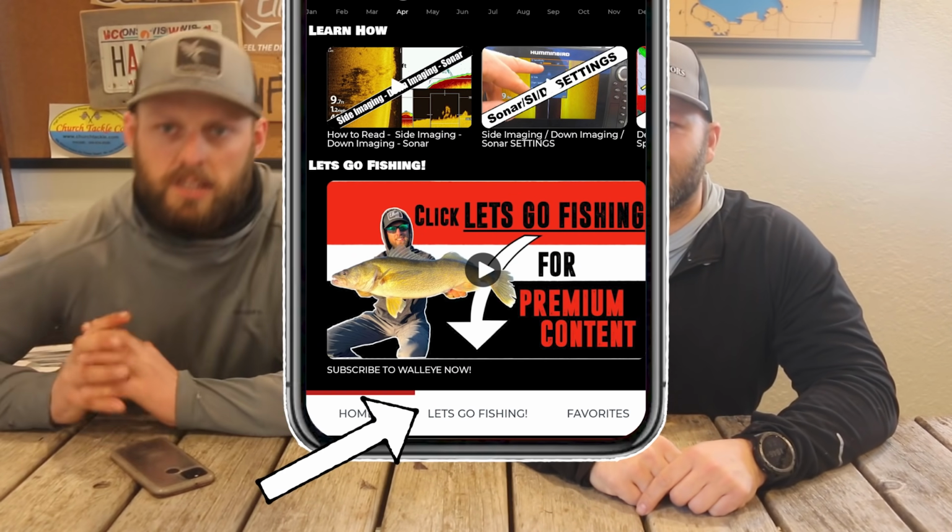And this is really where the action goes down. This is the meat and potatoes of this app. And this is where I poured in an enormous amount of effort over the course of the last year plus to put all this content on here. And we'll get in, there's 136 custom videos on this Let's Go Fishing tab. And so, you know, we've poured an enormous amount of effort into this, and you're gonna be faced with a decision whether you wanna do the monthly package or the yearly package.